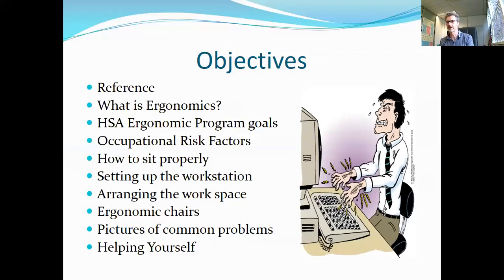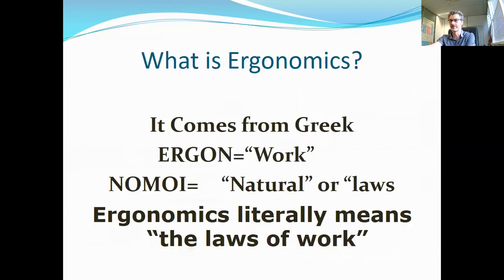The objectives are to understand what ergonomics is, health and safety authority ergonomics program goals, occupational risk factors, how to sit properly, setting up a workstation, arranging the workspace, ergonomic chairs, pictures of common problems, and helping yourself. I know a lot of people are working from home now, so it's far from perfect in terms of ergonomics. You may have to work around that, but knowing some key things will help mitigate any problems.